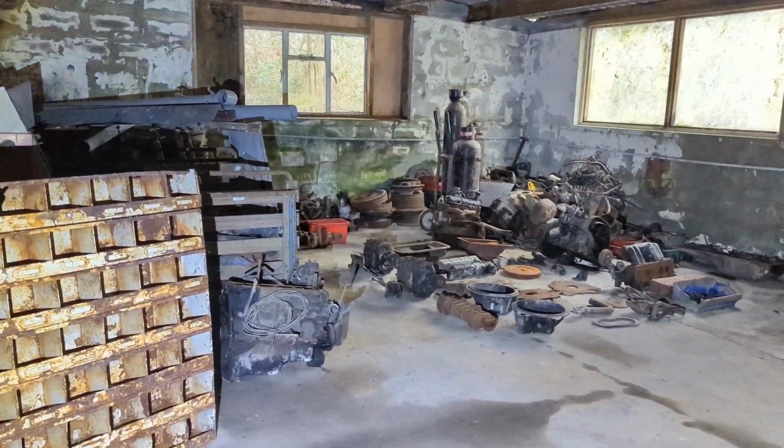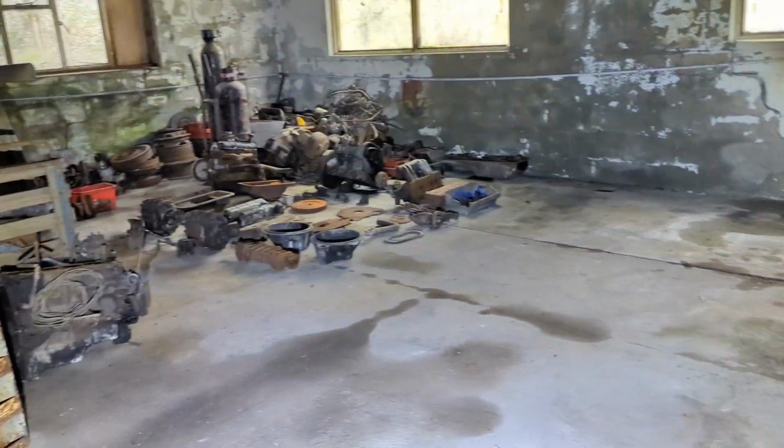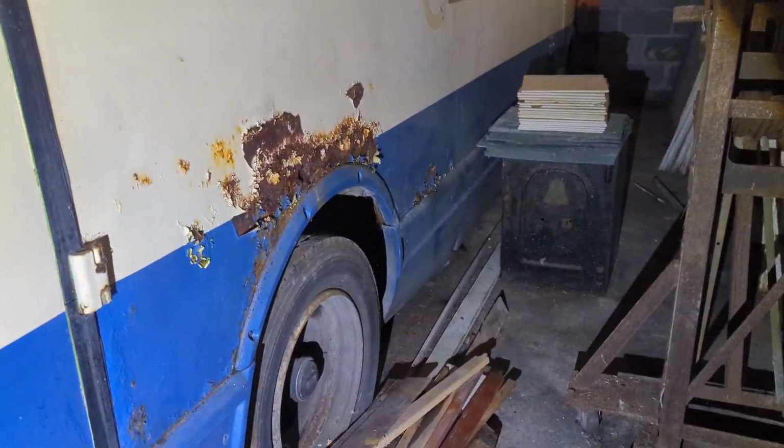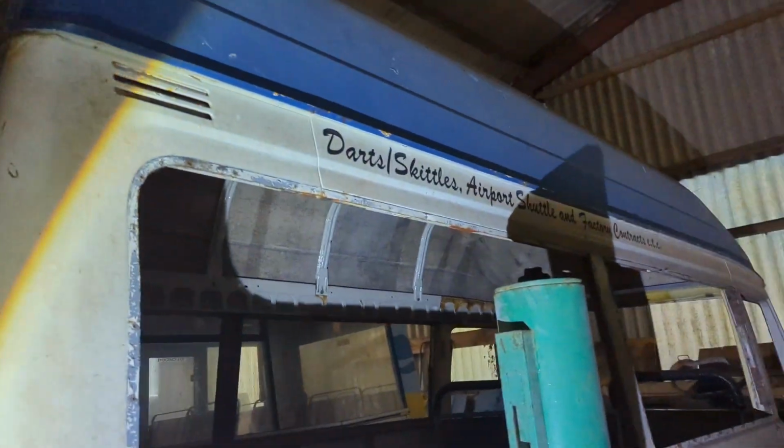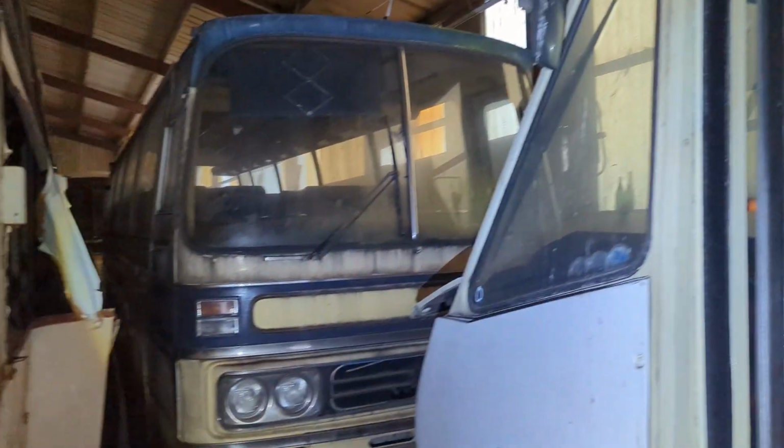So, putting the weights on. There's loads of engine parts in there. Oh, safe. Dart skittles. A minibus. Fairly all stripped. Tight.